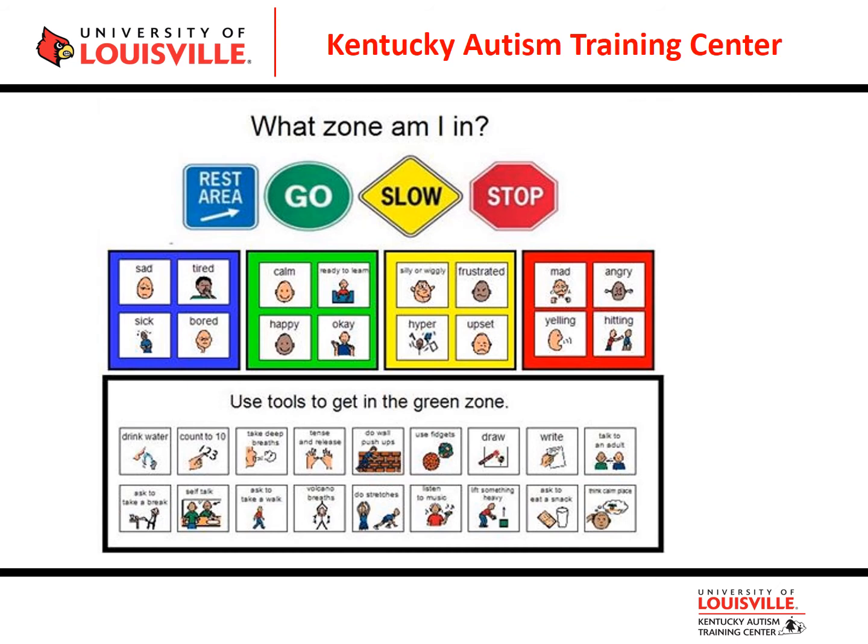So this is just another example of what Zones of Regulation can look like. And you can adjust this. It could be in pictures, it could be in words, it can be in a combination of both, like on this particular slide. You can adjust this for your student. So on this one, what I like about it is at the bottom, it says use the tools that you can use to get back to the green zone. So for this particular kid, they can count to 10, take some deep breaths, use a fidget, do some wall push-ups, talk to an adult. It gives you options and ways, strategies to help get you back to green zone, which is where we need students at so that they are ready to learn.